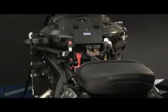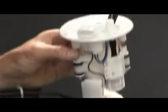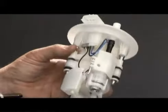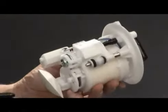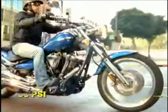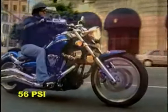If the ECU is the brain, then the heart of an EFI system is the fuel pump. This pump system supplies a consistent fuel pressure to each fuel injector. The real key to proper fuel injection operation is that the fuel pump system is designed to deliver a consistent fuel pressure to the injectors at all times. The specific fuel pressure setting varies from model to model, and ranges from 35 psi on the smaller displacement models up to 56 psi on the big V-twins.